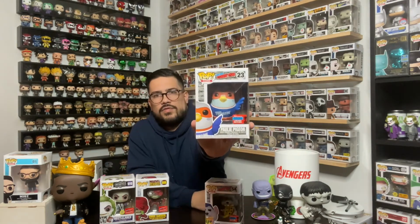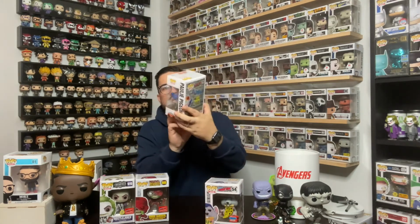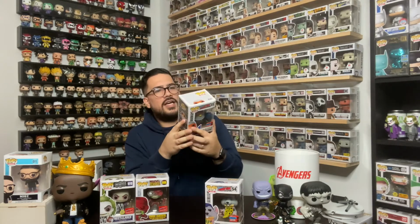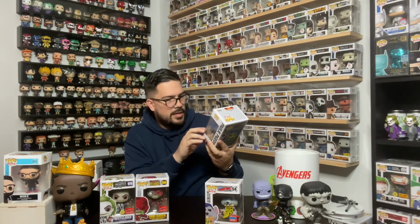for New York City Comic Con specifically. And this guy's got a ton of weight. Pauly Pigeon. And the back's got the Funko graffiti. That guy's got like the brick on the box, New York Comic Con at the top. But this is also a shared exclusive sticker.